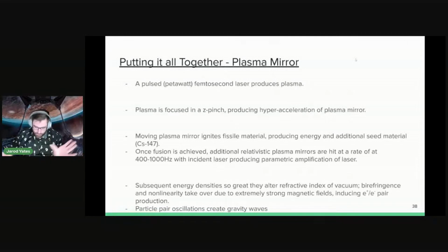All right, putting it all together. I put a lot out there for y'all. Here's what it is when you put it all together. You ionize a plasma with a really strong laser. As that ionized material becomes a plasma, you start accelerating that wavefront of plasma up to relativistic or even super relativistic speeds. It then ignites some fissile material. You create some fusion.